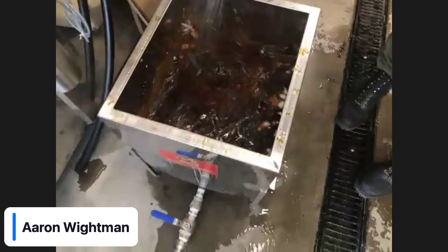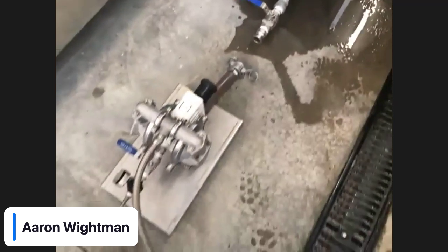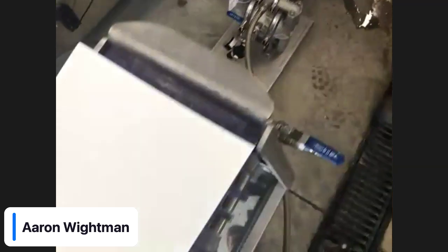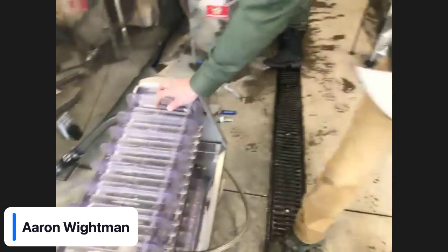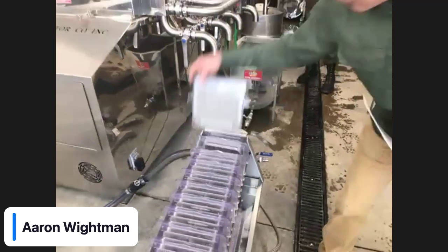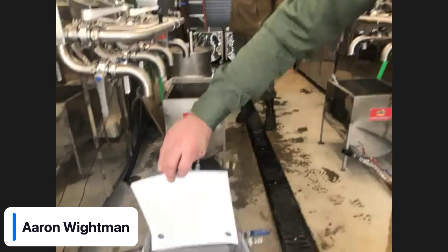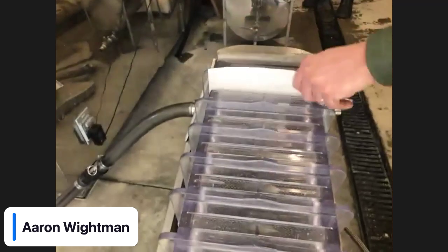And then we don't have it hooked up quite yet, but if we had this hooked up, we would pump it through what's called a filter press. This is the way we clean up the syrup, with a device like this. And all it is is a series of little plates. There's two different kinds in here. And we slide these filter papers in between each one of these, and we pump the syrup through.